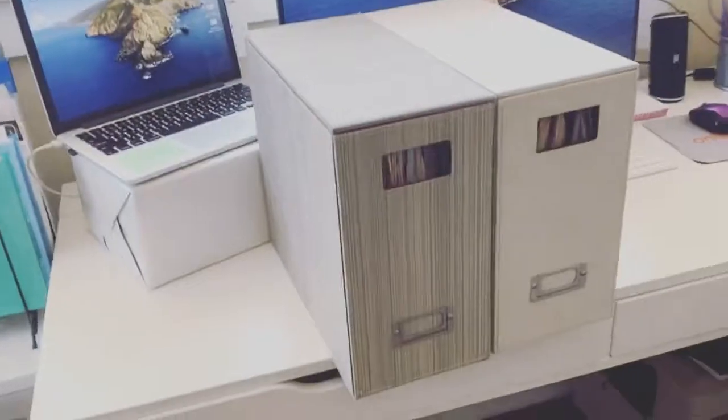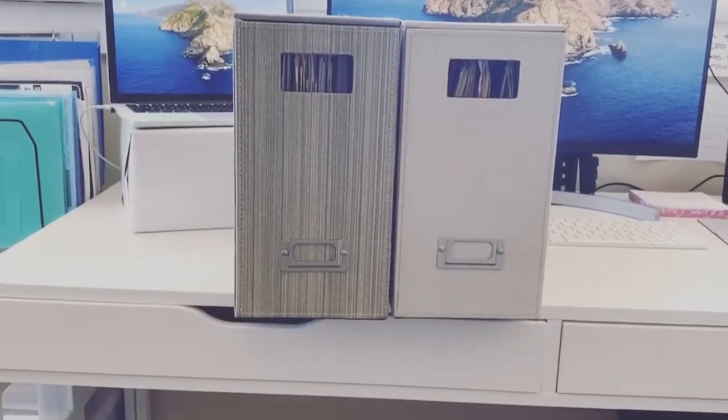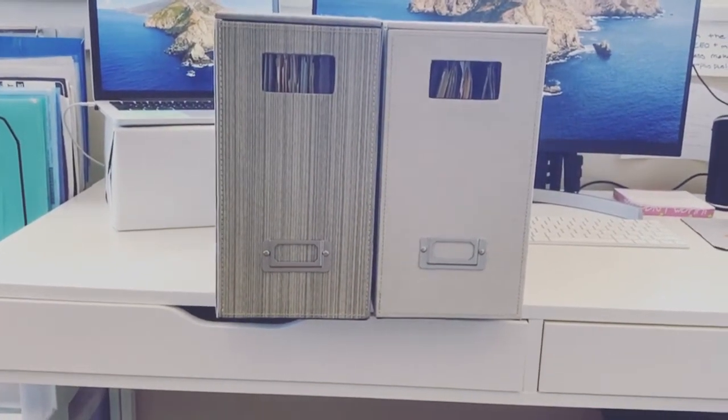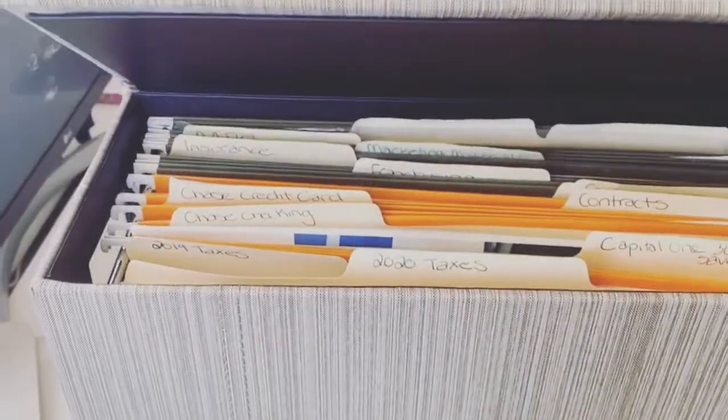So here's what I use to store my paper files. I just use these little desktop file holders from the Container Store. They're super simple and I didn't need a lot of space, so this was the best that I could find, and I really like the way it looks.